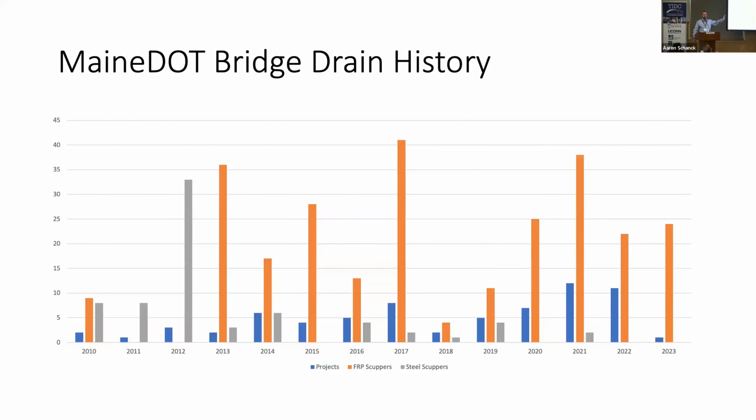So here's a chart of how MaineDOT is doing their stuff. 2010, one little experimental project that we did with UMaine, just a proof of concept type. Then we did nothing, bunch of steel scuppers, gray steel. And then as you can see, 2013, still doing some, 2014, 2015, no more steel scuppers. 2016, we did a couple. 2017, they're pretty much all gone. As you can see, over 40 scuppers were put out there, and we had 2 of the standard steel ones. Now going forward, 100% of them are all FRP scuppers with a stainless steel grate on it.